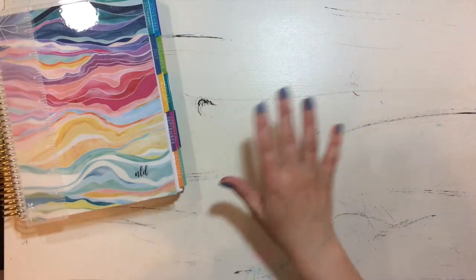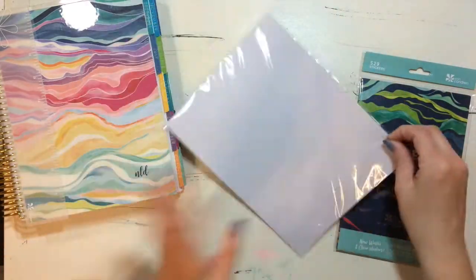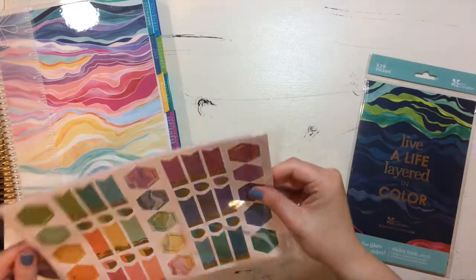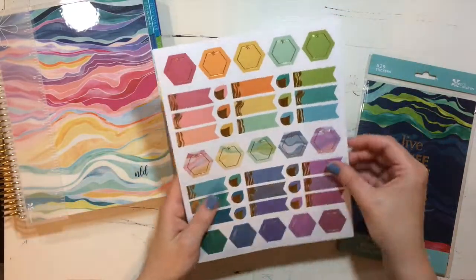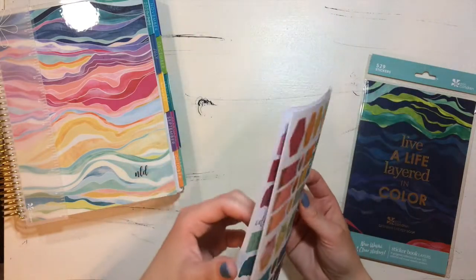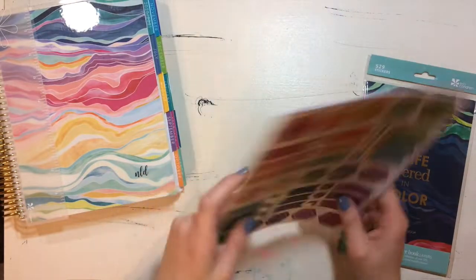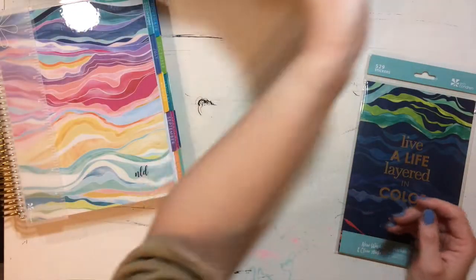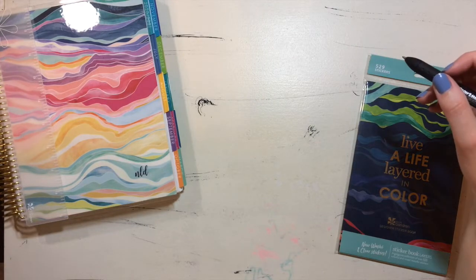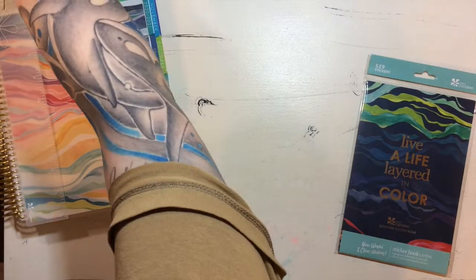But I did get a few accessories. These are all the stickers that are in the back. I just got doubles because I like having these labels here. Obviously, I like having the birthday ones. And then I like having a bunch of these labels for monthly stuff. So I got those. And I'm forgetting to check things off, so hopefully nothing is missing. I'm gonna go right now and check them off.